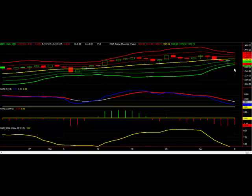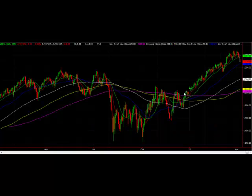One thing to watch is that we're almost at a negative 3 sigma here on the daily chart. Other things to watch here on the daily chart, the 50-day moving average is at 1366, so we'll keep an eye on that 50-day moving average.